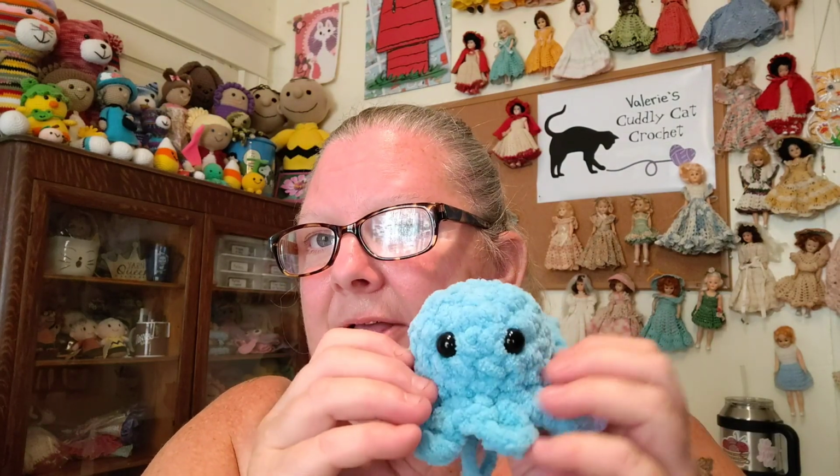So obviously I was able to undo the safety eyes, which is not always possible. But that lets you know that these are not for babies, because the safety eyes are not as safe as embroidering the eyes. I do not like to embroider eyes, so I'm not going to go there.